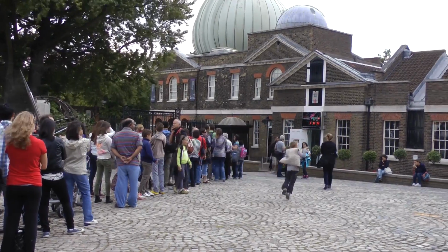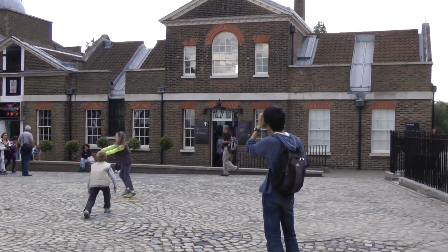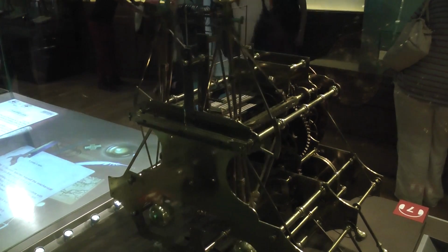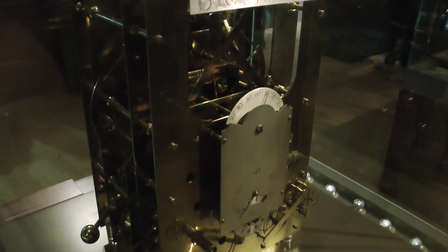Today the buildings include a museum of astronomical and navigational tools, which is part of the National Maritime Museum, notably including John Harrison's prize-winning longitude marine chronometer H4 and its 3 predecessors.